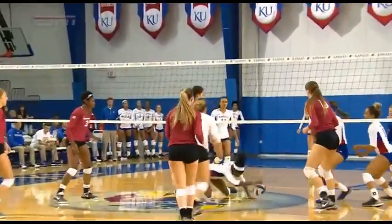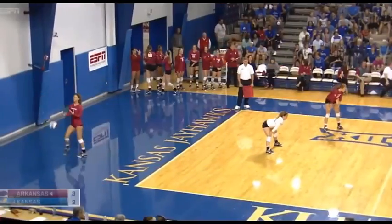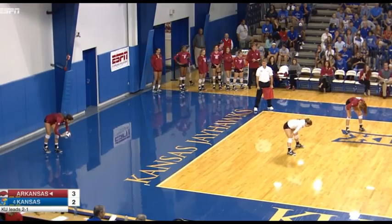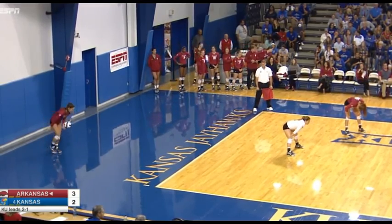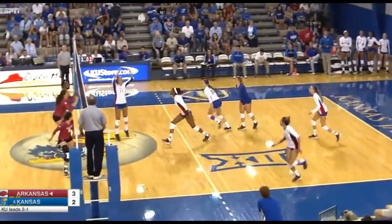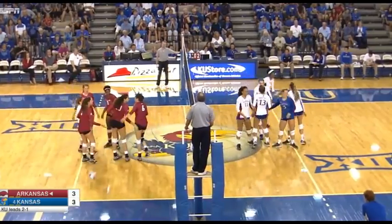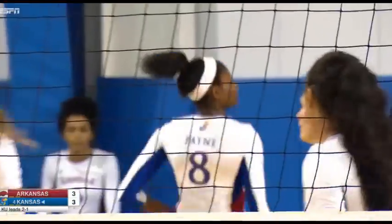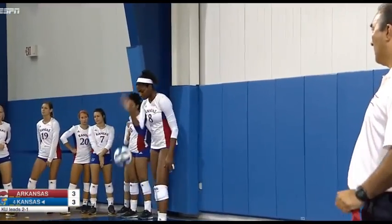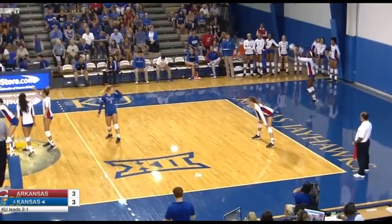Taylor Susie. Talk about how high you're getting over, but also your press when you go up to block. It sneaks through the front of her as she was a little bit late on the press. Payne drives it through the Arkansas block. The same thing happened on that play. Kelsey Payne has 3 blockers up, but gets it through the front of the Razorback core. Payne now with 16 kills.